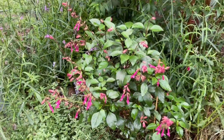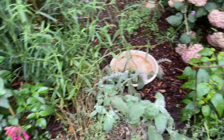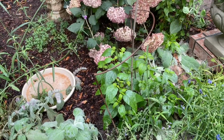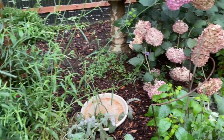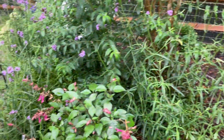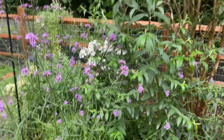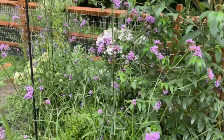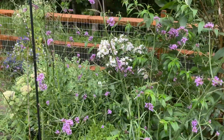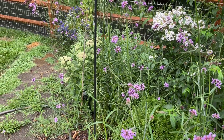Salvia starting to come along. I think this one is Wendy's Wish. And I have a Black and Blue, maybe almost a little too shady for it right here. But this is a volunteer Buddleia, butterfly bush. And then I have my pretty phlox, sedum.